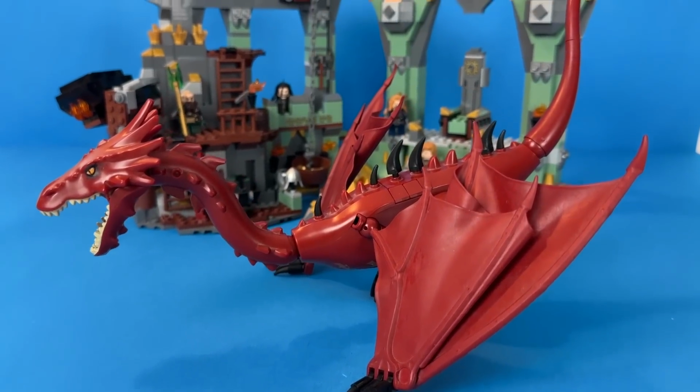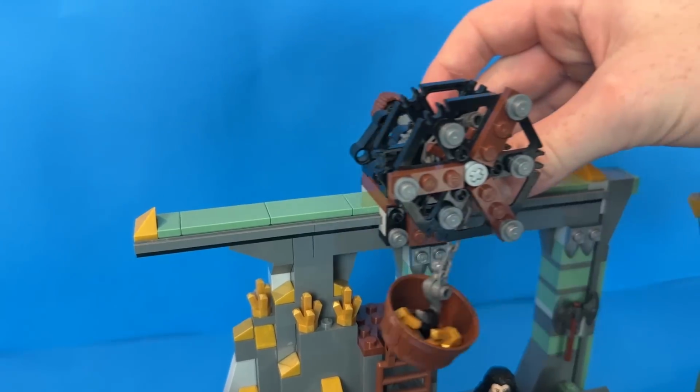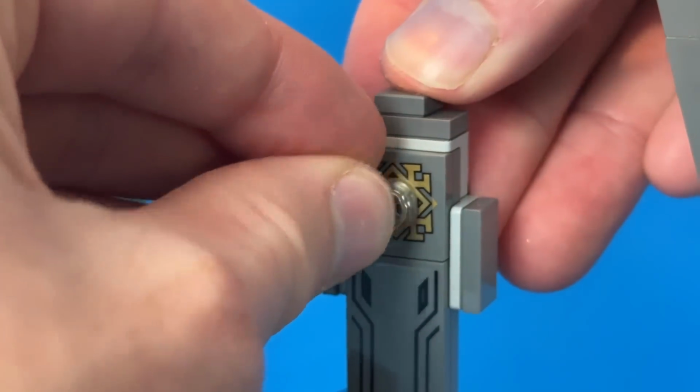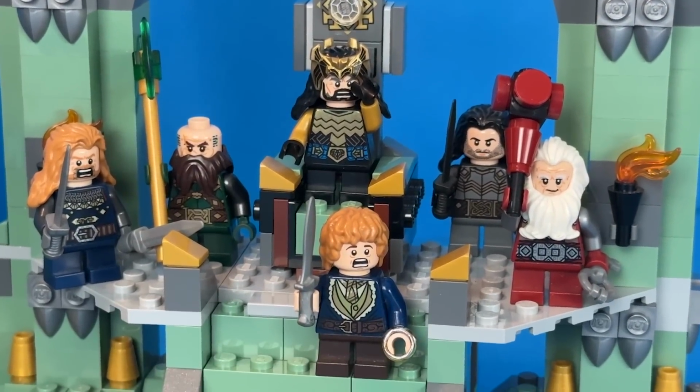Now, as you can imagine, when I bought this set, the build was an afterthought, but I've got to say it was pretty good. You get this giant dwarven mine with some great play features, and you can recreate some great scenes from the movie, including mining out the Arkenstone and placing it on the throne. And whilst Thorin didn't come in the set himself, I grabbed him from another set, and now we have a beautiful selection of armoured dwarves.